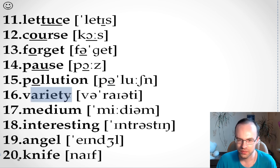So the next word. It isn't "variety". No. It is variety. It's when I have a very big choice. Variety. Next. It isn't "medium". No. It's medium. You see. So let's look at the next word.